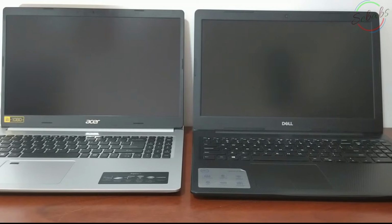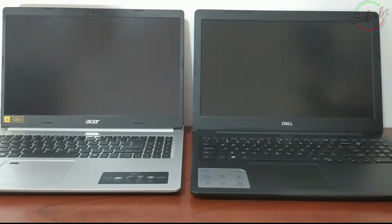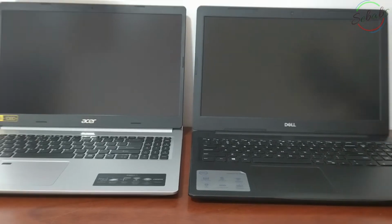The Dell comes with an Intel Core i3 10th generation processor, while the Acer comes with an AMD Ryzen 3. The Acer does have a tiny bit of advantage here. The responsiveness of the keyboard of the Acer is pretty fast compared to the Dell. But of course, we can see that the power on button is incorporated in the keyboard of the Acer, while it's not incorporated in the keyboard of the Dell.